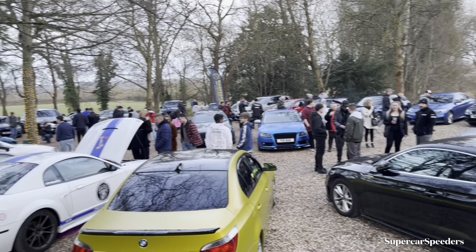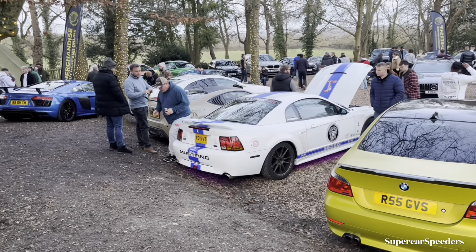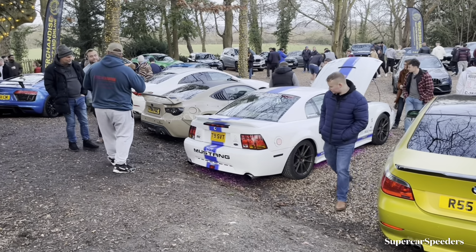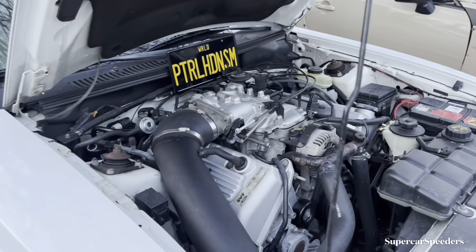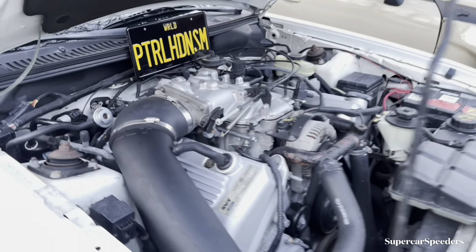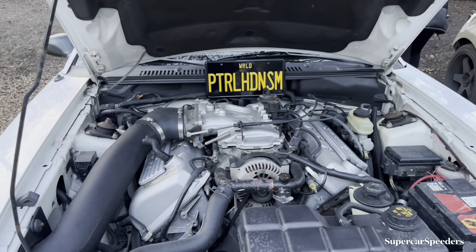So the club has arrived. We've got the SVT. I was just speaking to the owner. It's a Japanese import, 20,000 miles when you bought it, but just under the hood is something very, very special. It's the only SVT Cobra engine in the UK in one of these that hasn't been supercharged. Very rare. As I said, Japanese import, amazing machine.